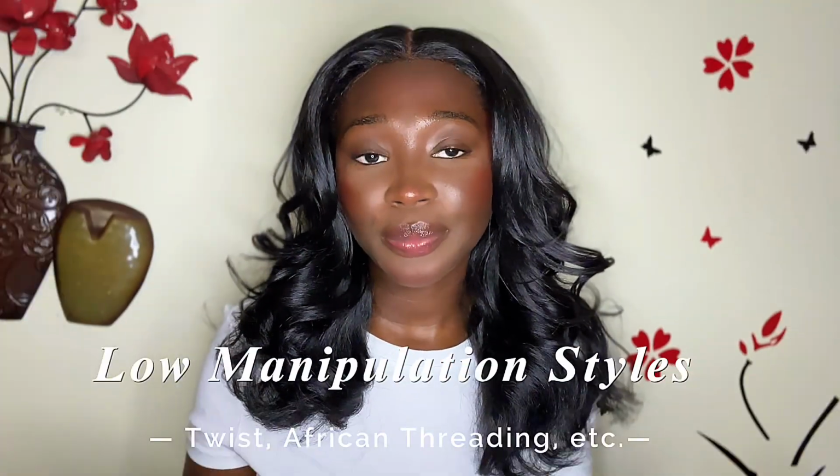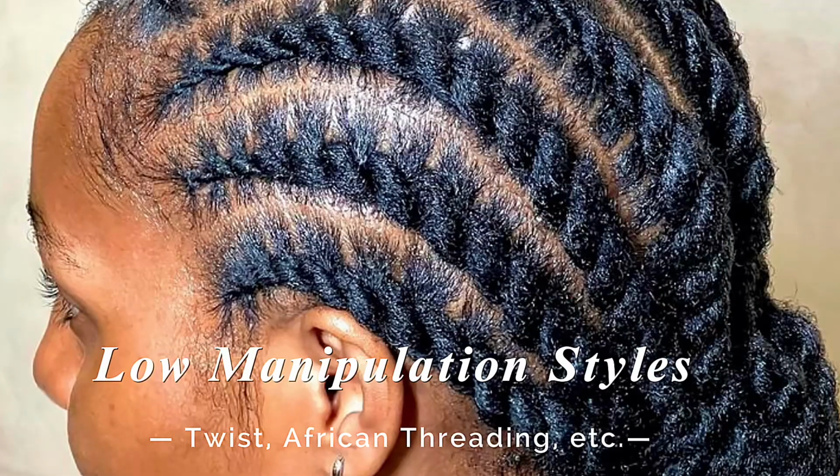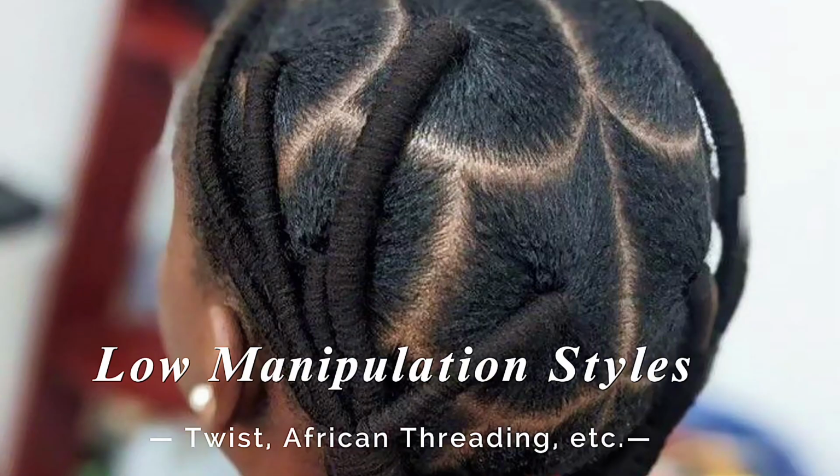So you want to make sure that you have at least 1 to 2 weeks where your hair is left alone. And some of the styles that I love doing is doing twist outs, braid outs, or even doing the African threading style, which is low manipulation on your hair.